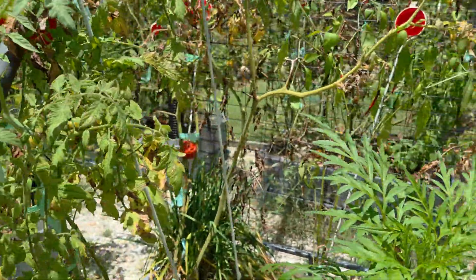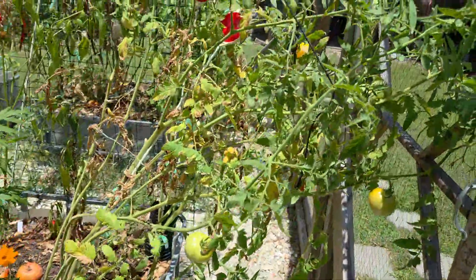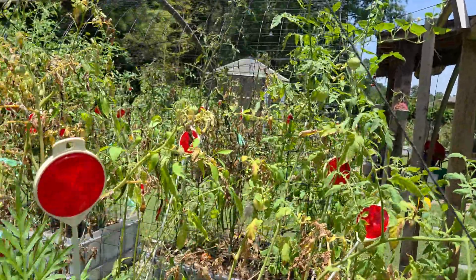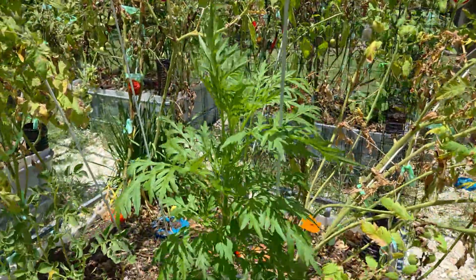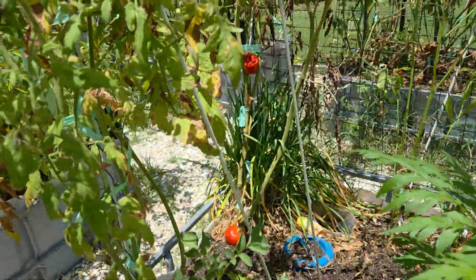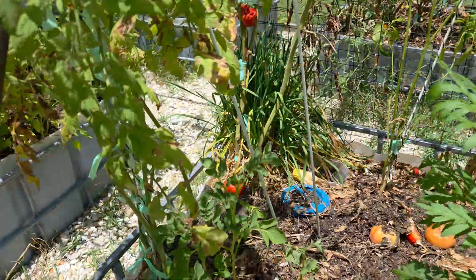The pink girls are still looking good in here. These guys are at least holding their own as far as blooms go. Like I said, we'll see if we get any more fruit set. I desperately need to come in here and water. Garlic chives are in the back. They can take the heat.